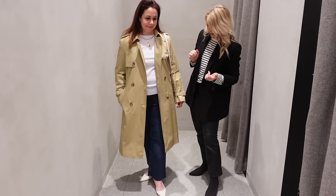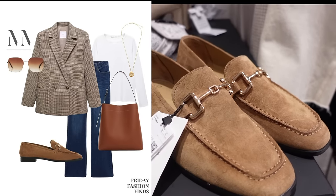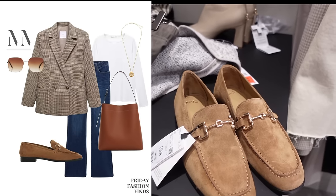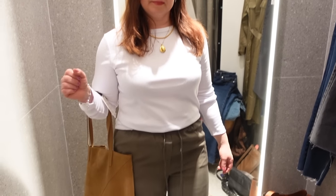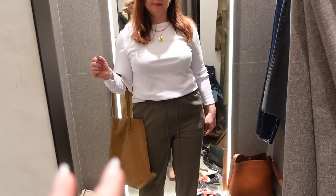So that looks really nice on you as well. Lovely. So just to show you that a little loafer like that would have gone really nicely with that last outfit as well. Those ones are $59.99.